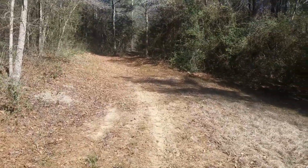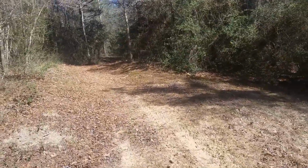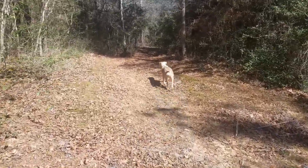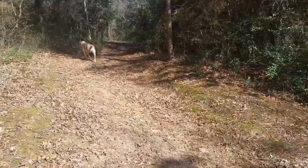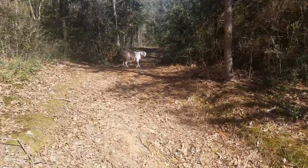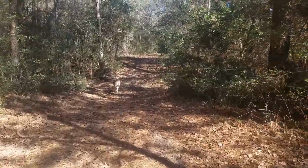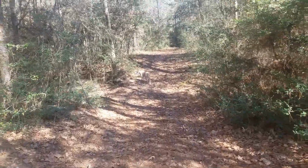Anyway, we've got roads all through the property. I have to trim them out about once a year because the yaupon and everything starts growing up. We still haven't decided where we're going to build a house yet. Don't want to get too far from the electricity and the water, but kind of don't want to be right on the end of the road either.